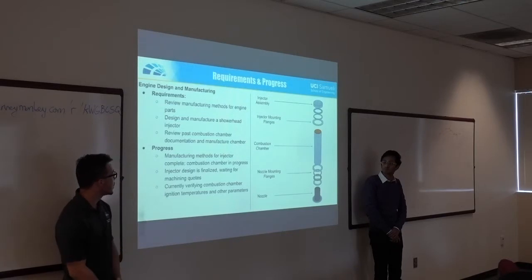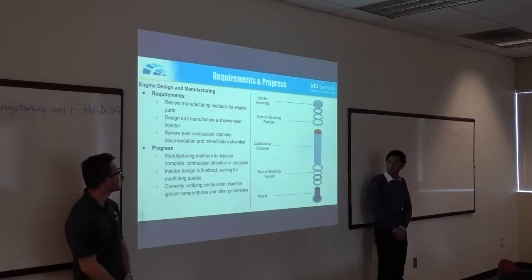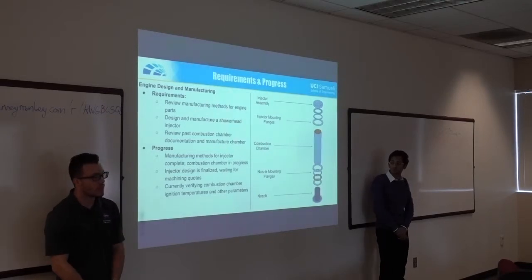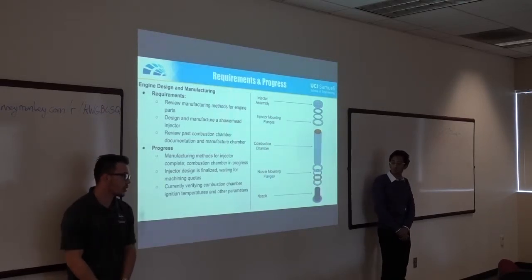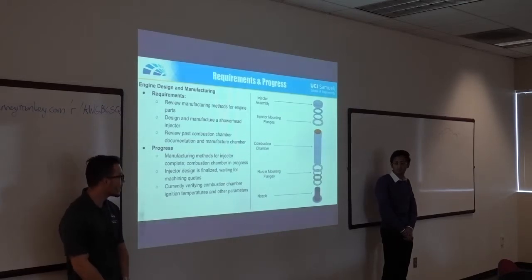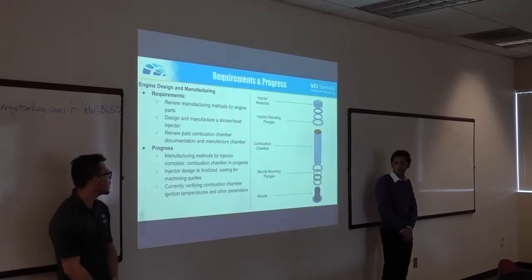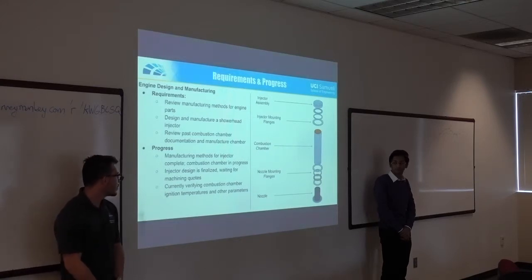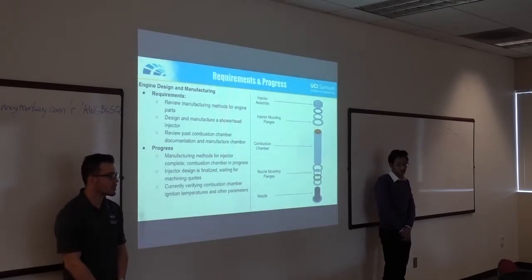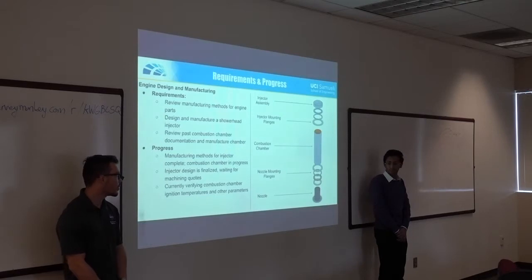So for the propulsion, this is a breakdown of our engine. Currently we are in the manufacturing stage of that. We're finalizing our injector, which we'll manufacture using a combination of traditional subtractive manufacturing and wire EDM. Our progress includes verifying the combustion chamber and ignition temperatures, and we're finalizing all the simulations for the injector to move on with that manufacturing.